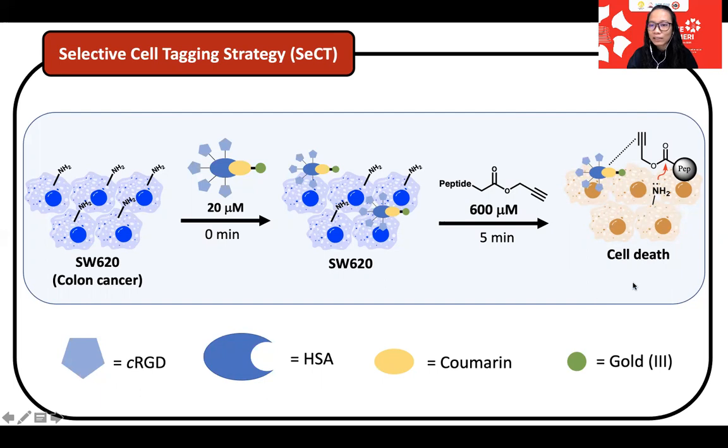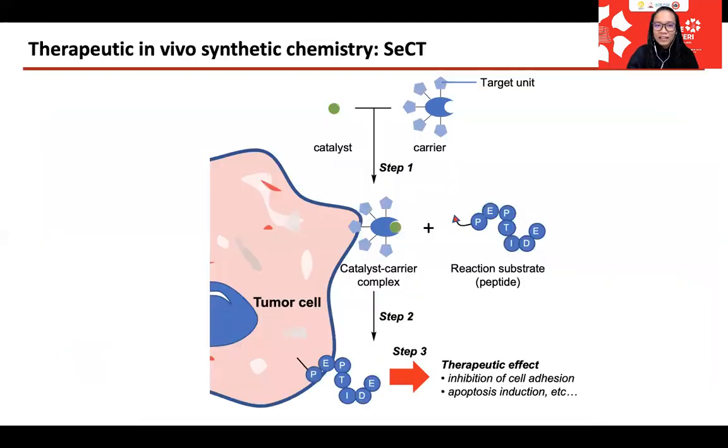And then this cell will be attacked by our peptide and can cause apoptosis, and it will cause the cell death. And here is the therapeutic in vivo synthetic chemistry by using the SECT strategy.